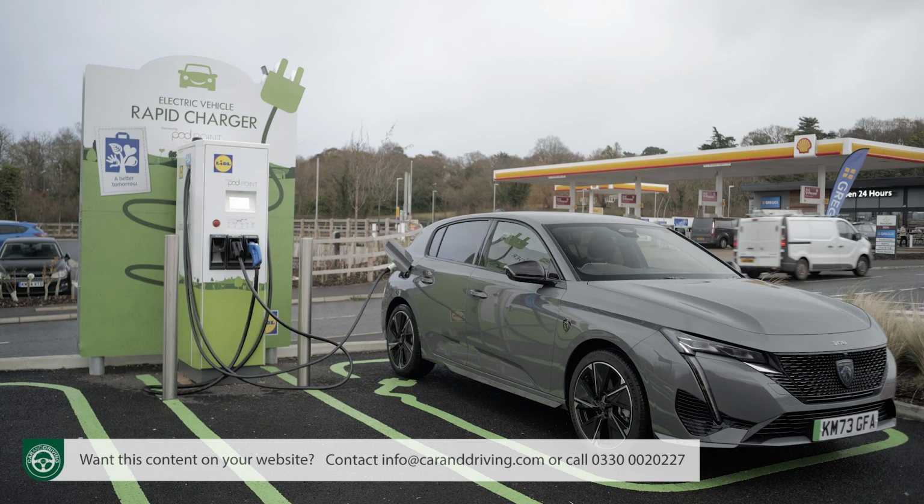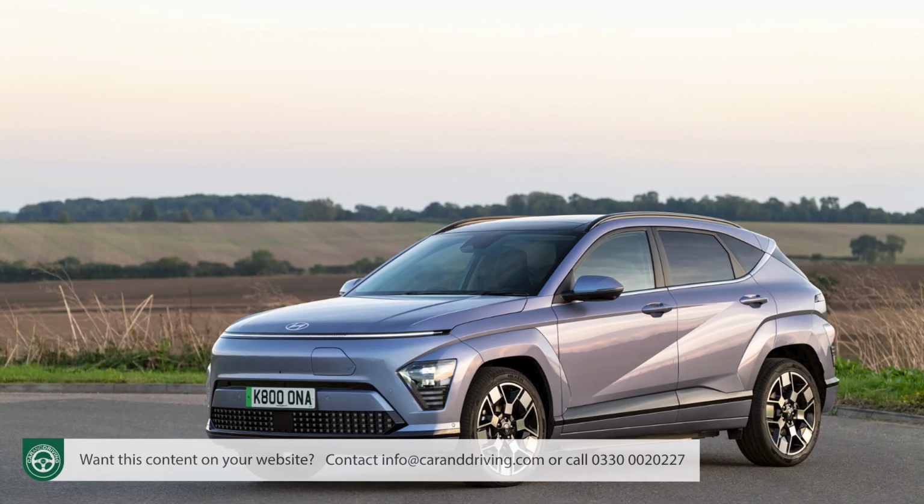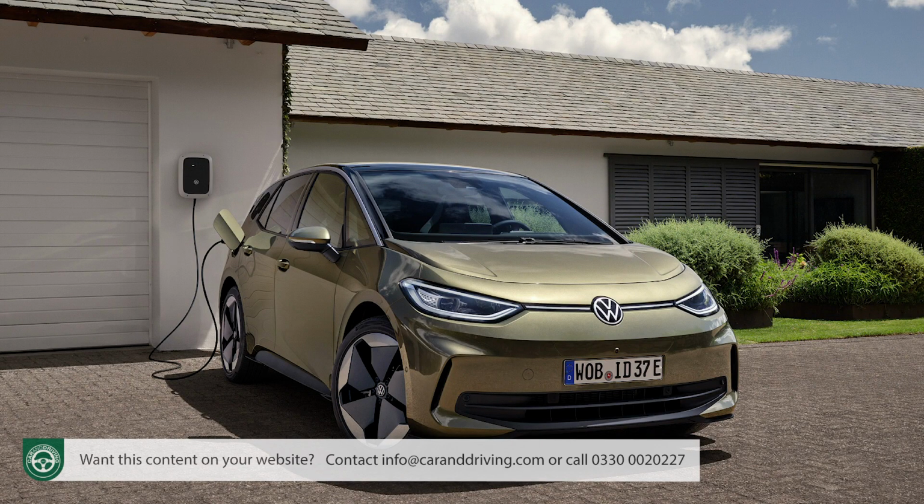Let's get to that in more detail. The E308 can charge at up to 100 kilowatts. That's about the same as a Hyundai Kona Electric. But to give you some class perspective, an ID.3 charges at up to 120 kilowatts.